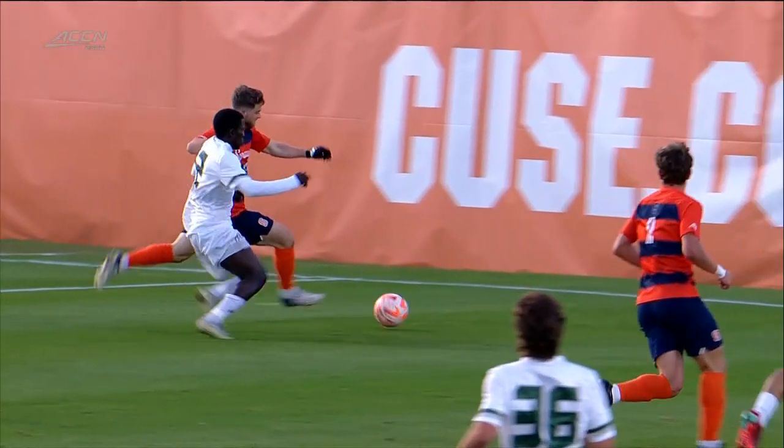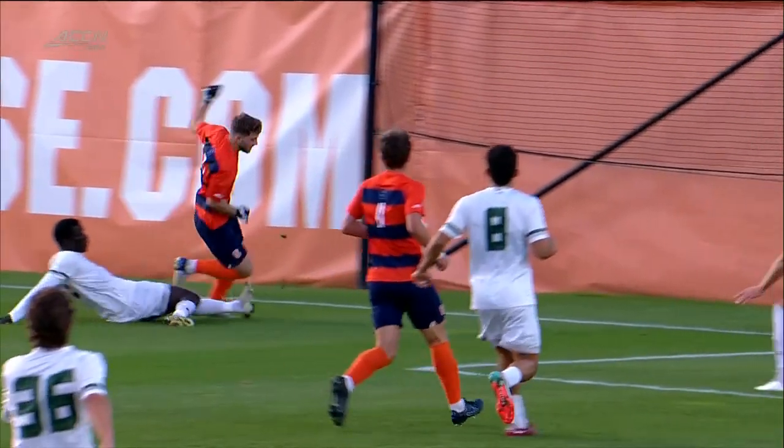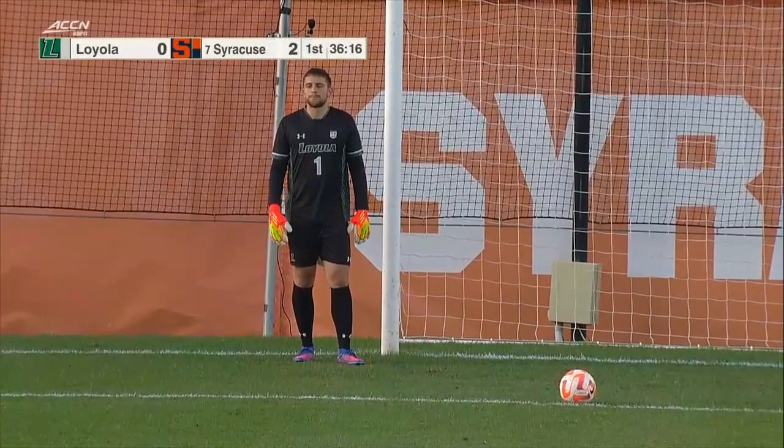Here's another example of Leibold really taking it to his defender and taking them on, and couldn't quite get that cross in like he did last time for the first goal.